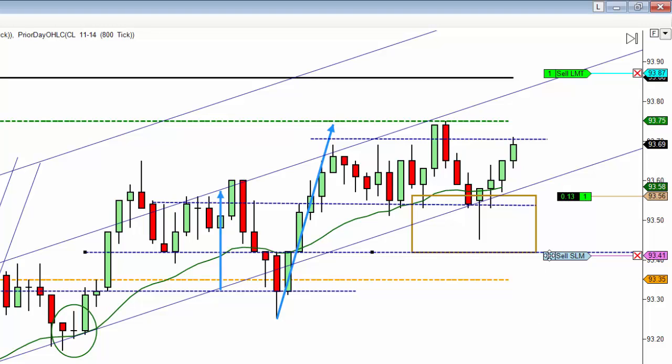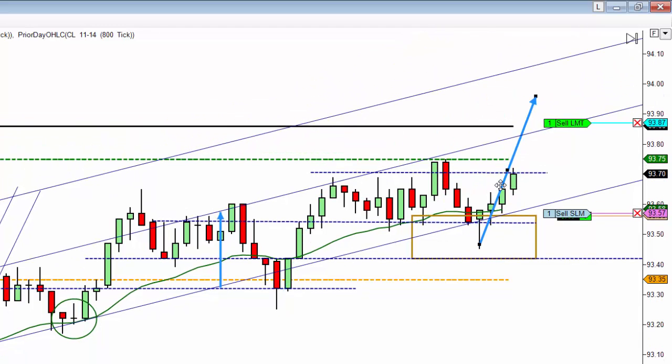Okay, first 2 contracts are off. Going to move this to break even +1. So ideally I'm looking at this area right here near the daily high, which will give me from 56, 30 ticks. Then I'll have to get over this area. The price will have to get above this 75 mark roughly, or 93.75, and hold above there for the price to go higher. So if it breaks through here and holds, I'll probably tighten up my stop a little bit, then see if price will head up that much higher.